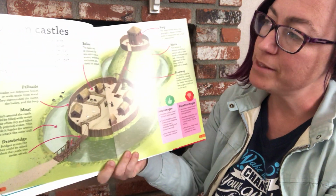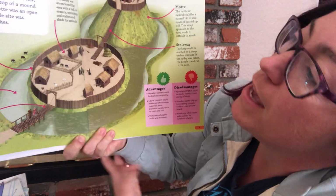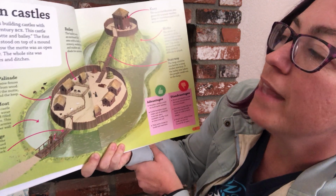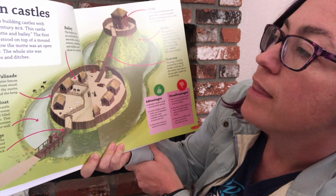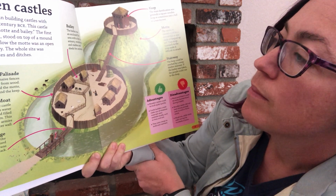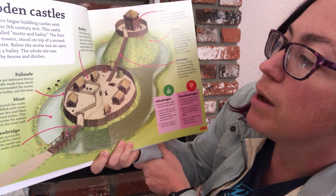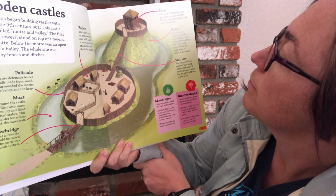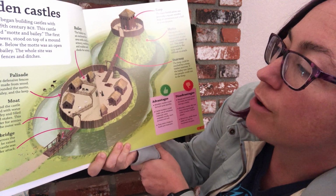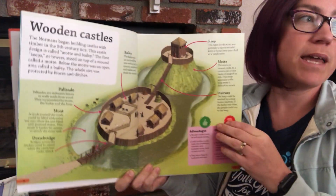Ooh, wooden castles. The Normans began building castles with timber in the 9th century BCE. This castle design is called motte and bailey. The first keeps or towers stood on top of a mound called a motte. Interesting. Below the motte was an open area called a bailey. The whole site was protected by fences and by ditches.